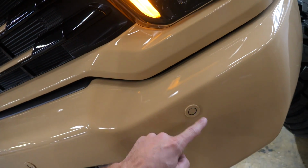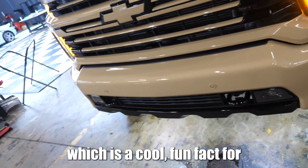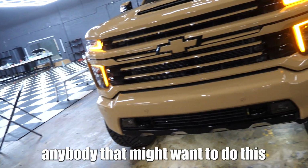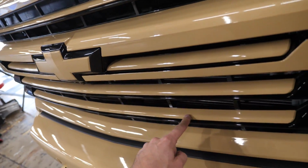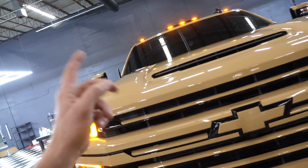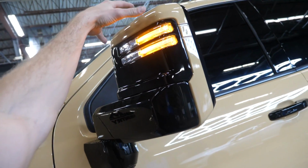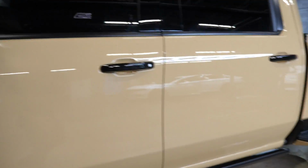Sensor exterior bezels wrapped with the sensor overlay, and no, that does not trip up the sensor, which is a cool fun fact for anybody that might want to do this in the future. The High Country original copper inserts on the grille wrapped. The Chevy bow tie up front and in the rear wrapped. The actual hood scoop itself wrapped. We've got the chrome trim pieces around the mirrors wrapped to match, and the list goes on and on.